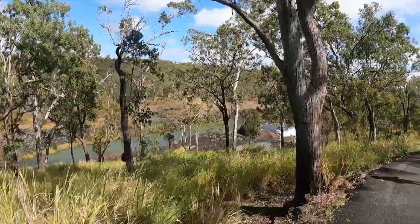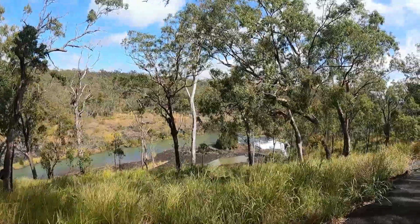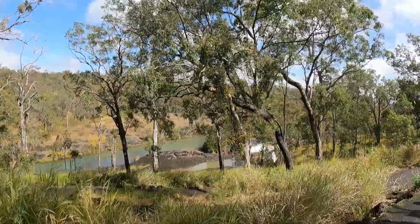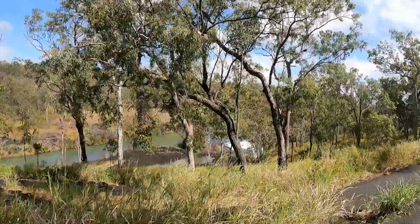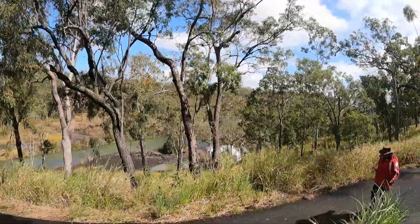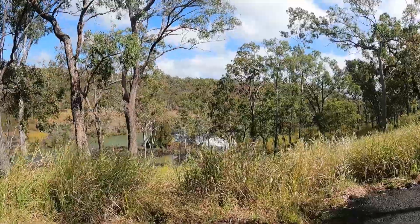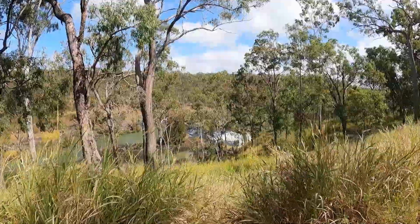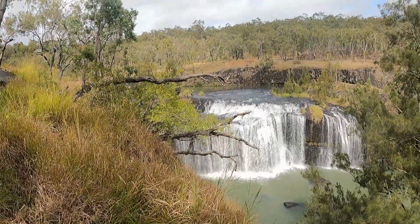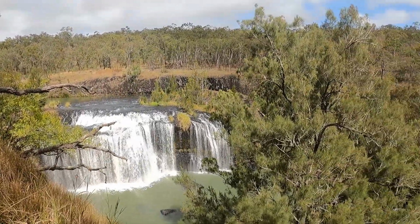Okay, here's our first look at the Upper Millstream Falls. A bit taller than the other falls, and they drop down a lot sharper. Not like Little Millstream Falls where it was a lot of rapids before it dropped over. This just dropped straight down off the plateau. I'll get you a bit of a closer shot. As we promised, these are a fairly spectacular set of falls.